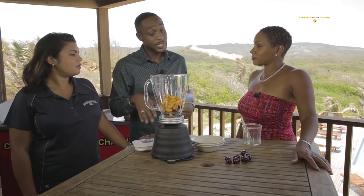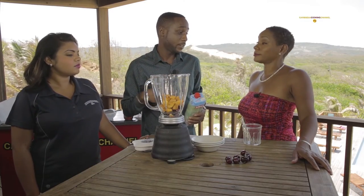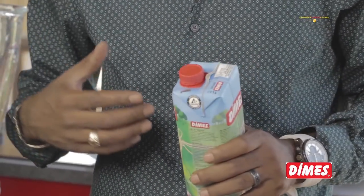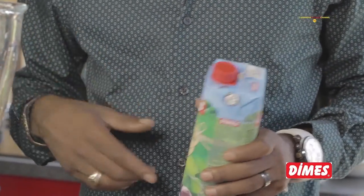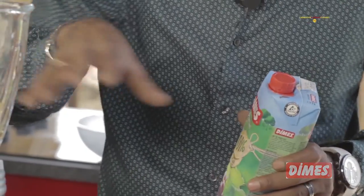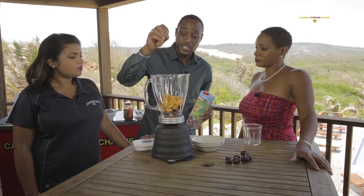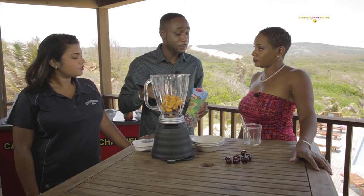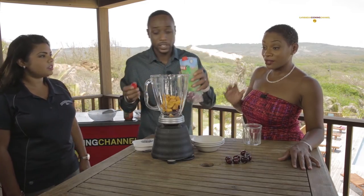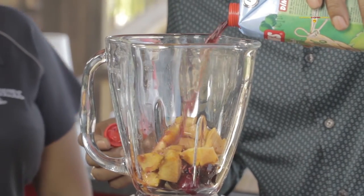I love it. As you realize, I have not added any sugars. And that's what is important now, as we're going through society and we're being more health conscious. So I'm using the Dimes 1% juice and no sugar at all going on in here. We're gonna just add this, add some ice, blend it up, and we're done. And it's quick and easy. So what kind of juice is this?